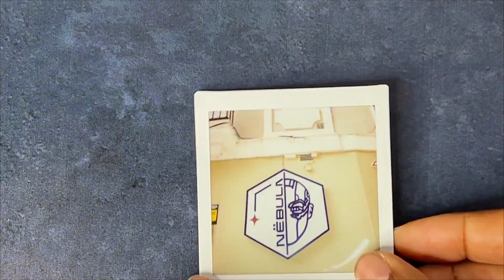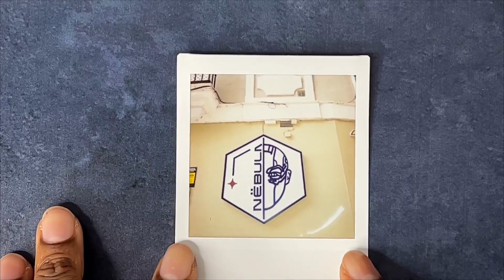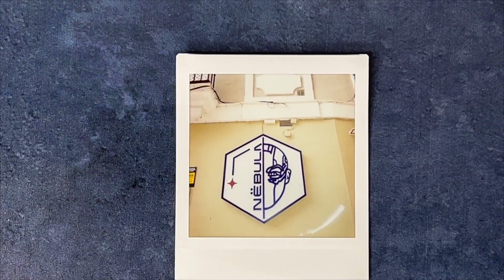All right, finally we're at the 10th photo. Do you guys remember what I said the 10th photo would be? All right, let's check it out. So boom, here we go. So this is the place I was talking about, the Nebula cafe eatery place.